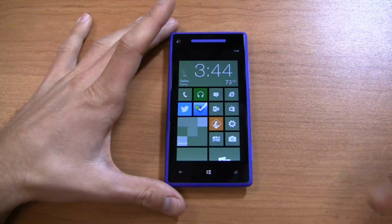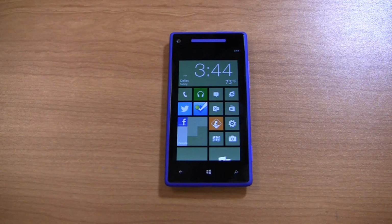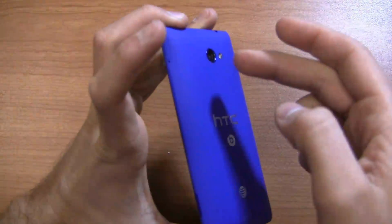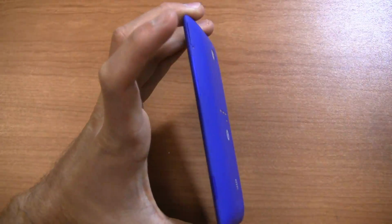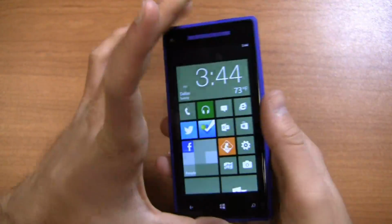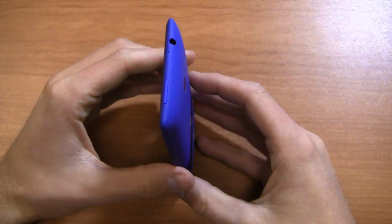But coming soon to 3 different carriers, it's packing a 1.5 gigahertz dual-core Snapdragon S4 CPU, a 4.3-inch 720p HD display, an 8-megapixel camera with 1080p HD video recording, 1,800 milliamp hour non-removable battery, Beats Audio, Windows Phone 8, and it's a really nice svelte device from HTC.